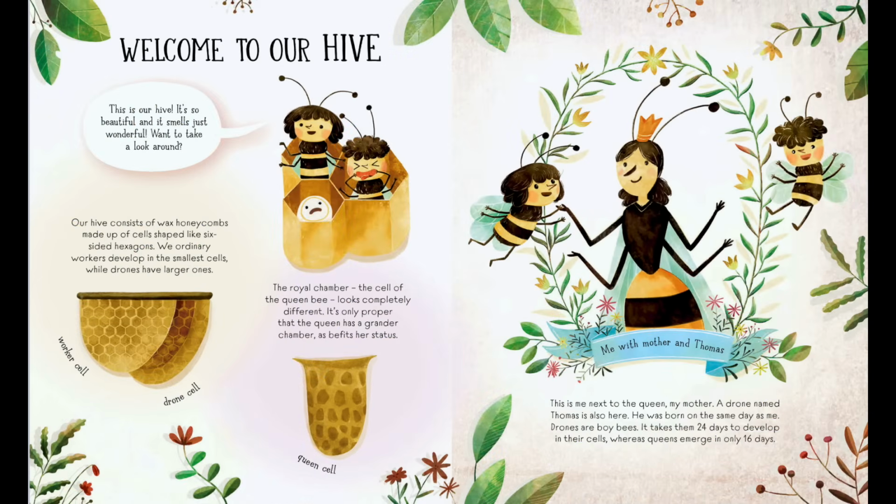Welcome to our hive. This is our hive. It's so beautiful, and it smells just wonderful. Want to take a look around? Our hive consists of wax honeycomb made up of cells shaped like six-sided hexagons. We ordinary workers develop in the smallest cells, while drones have larger ones. The royal chamber, the cell of the queen bee, looks completely different. It's only proper that the queen has a grander chamber, as befits her status. Worker cell, drone cell, queen cell.